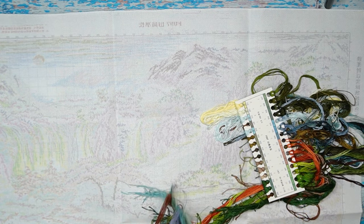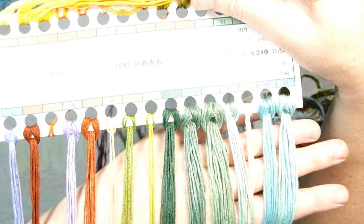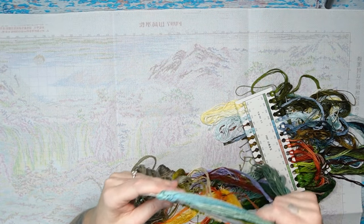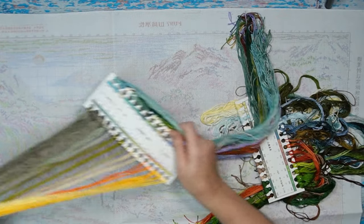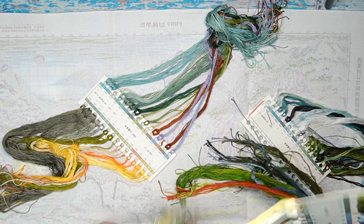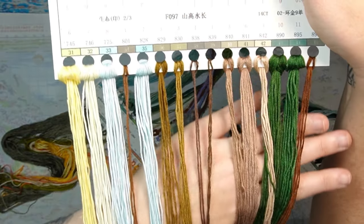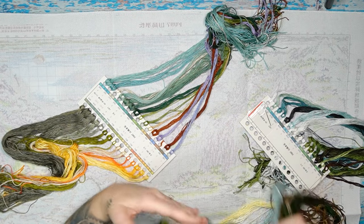Now let's have a look at all the beautiful colors. We've got 1 to 15. I wonder if you can see. Yeah, you can. There you go. This is an amazing stitch. It's really pretty. And then we've got 16 to 30. Very, very pretty. And there you go. There's 30. Yeah, there they are. It's a lot of colors. I like when there's a lot of colors. All right, we've got 31 to 45. Super duper amazing. And 46 to 60.